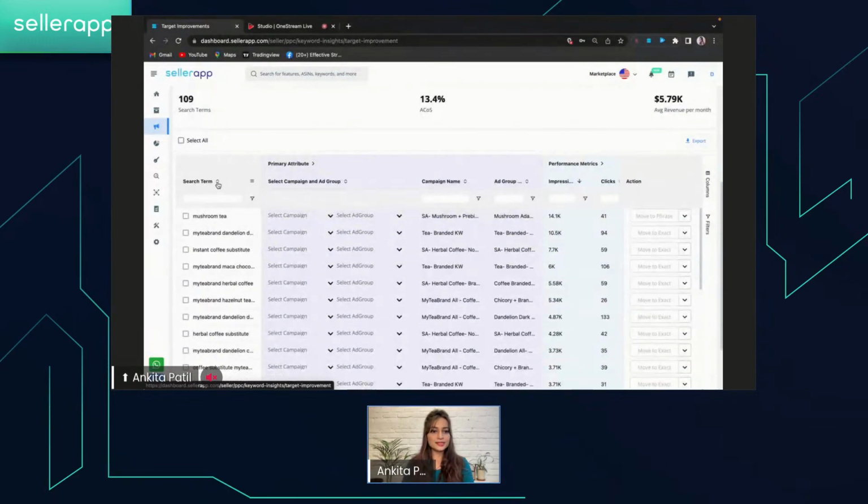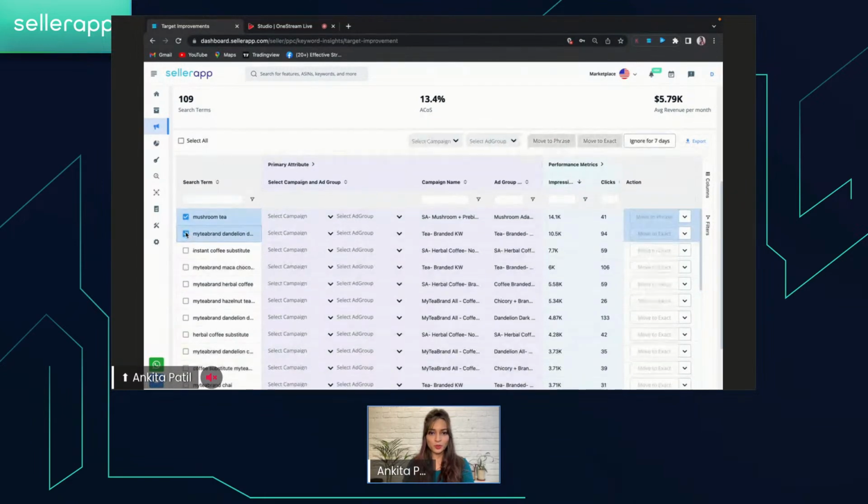So on the left hand side, you will see all these search terms. These are the attributes and metrics. So analyzing them, you can just select the search terms which are performing well. You can select their campaign, ad group, and move them from broad match type to phrase match type or exact match type keywords. And if they are not performing well, then you can just ignore them for 7 days so that they won't appear in your ad campaigns for the next 1 week.